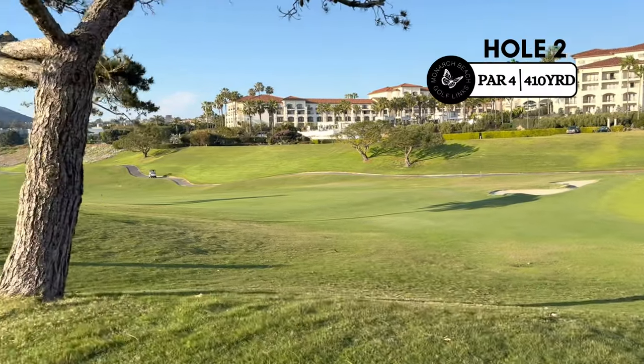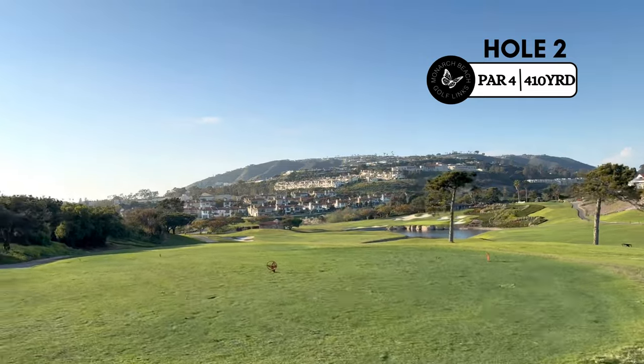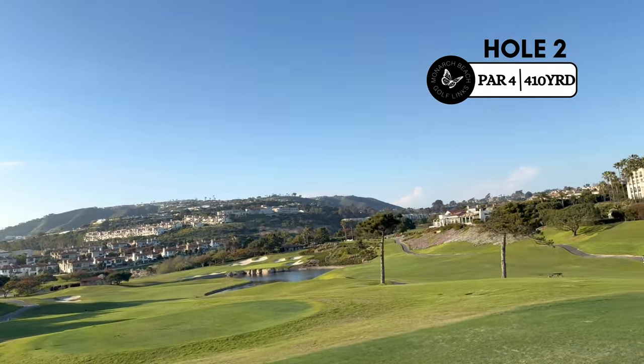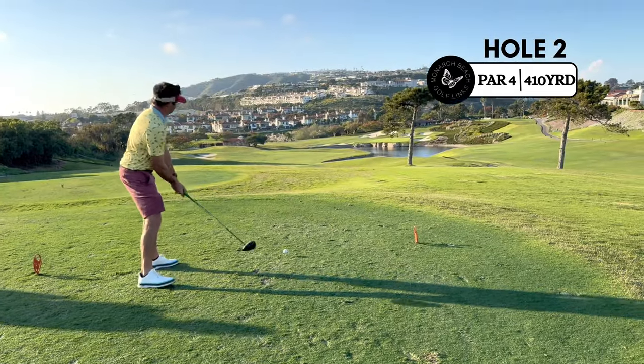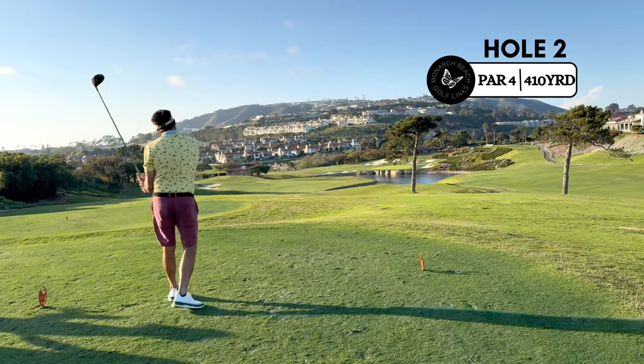Now we're on to hole 2, which is a dogleg to the left, par 4, and about 400 yards long. And of course, once again, another gorgeous view. To the right, you can see the pro shop and the Waldorf Astoria Resort. Now at this point in the round, we're doing pretty well, but we still want to go for it and try to get the lowest score. So we're all cutting this corner. Wow.